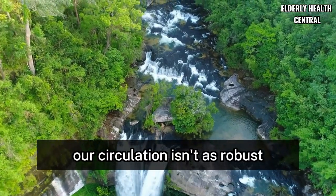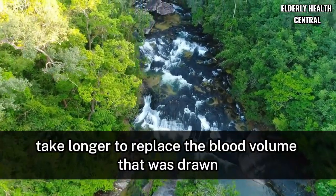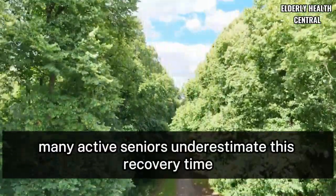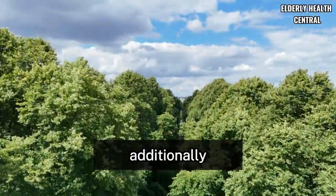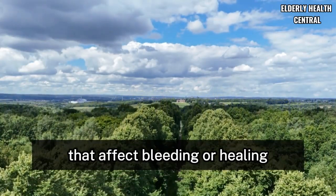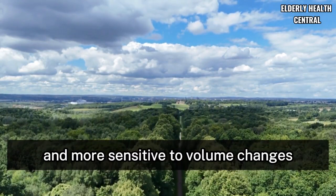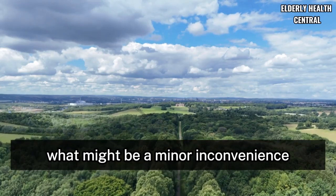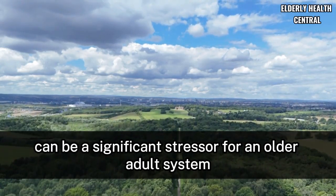Our circulation isn't as robust, we're more prone to dehydration, and our bodies take longer to replace the blood volume that was drawn. Yet many active seniors underestimate this recovery time. Additionally, seniors are more likely to be on medications that affect bleeding or healing. They're more prone to blood pressure drops and more sensitive to volume changes. What might be a minor inconvenience for a younger person can be a significant stressor for an older adult system.